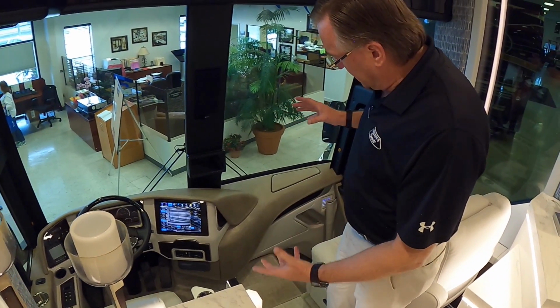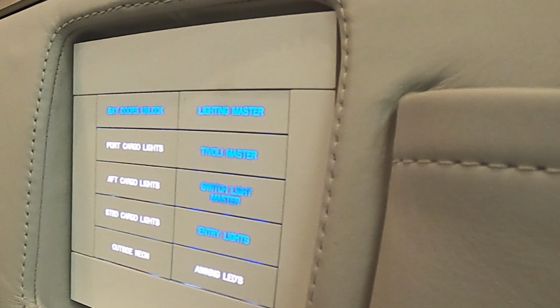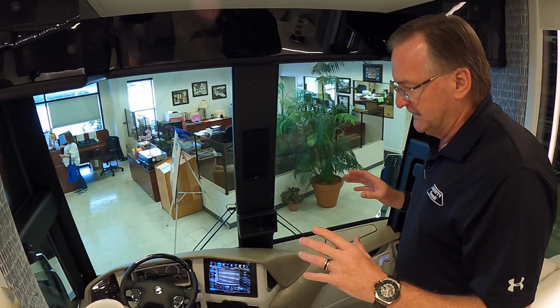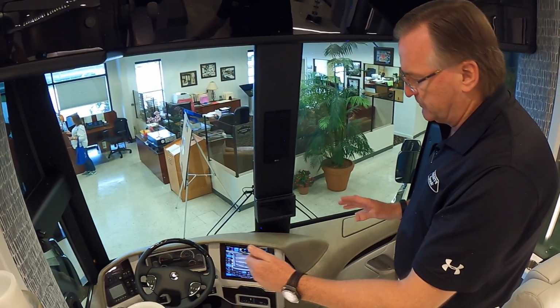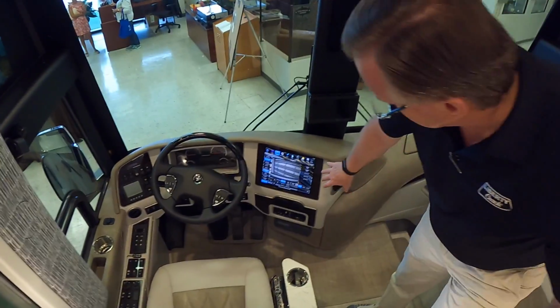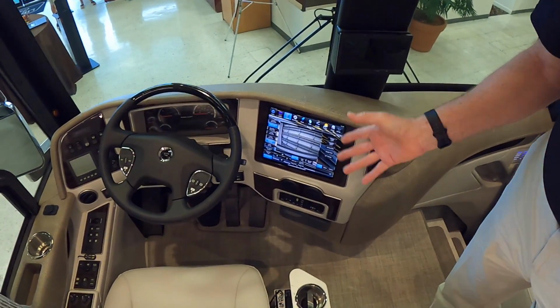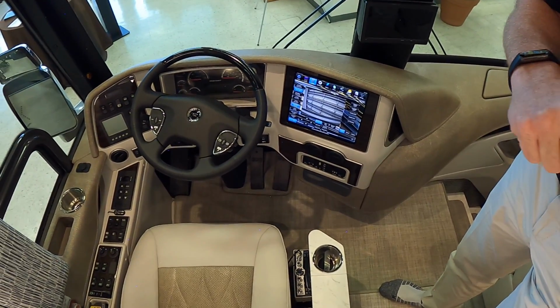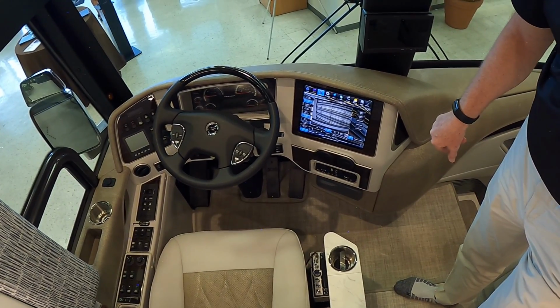This is complicated on multi-contoured radiuses to be able to upholster this properly. The whole system is all very easy to get to. We eliminated some of the switches from Prevost. We were able to consolidate a lot down into the iPad. We're running the smart graphics here, which is much faster, with the new processors from Crestron to be able to run this graphics package that we have here.